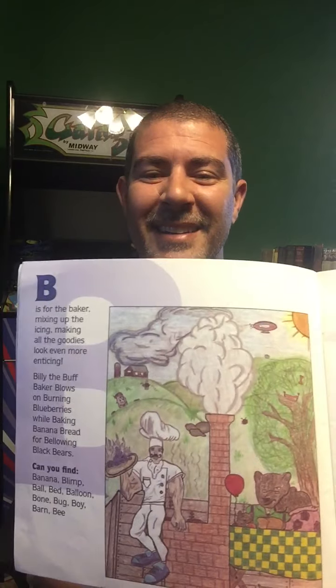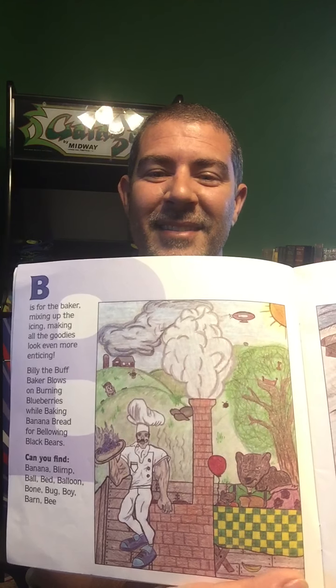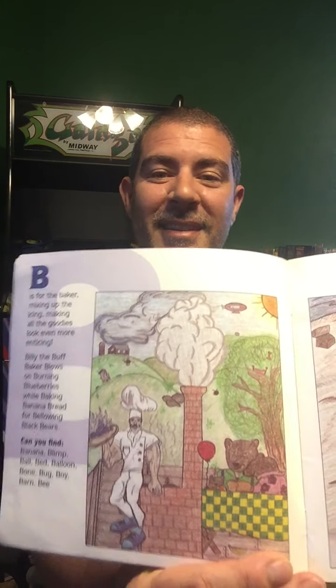It's like a nice spy. B. B is for baker. Mixing up the icing, making all the goodies look even more enticing. It says Billy the Buff baker blows on burning blueberries while baking banana bread for bellowing black bears. Someone had a lot of fun with the different story pictures. And it says, can you find banana, blimp, ball, bed, balloon, bone, bug, boy, barn, and a bee?